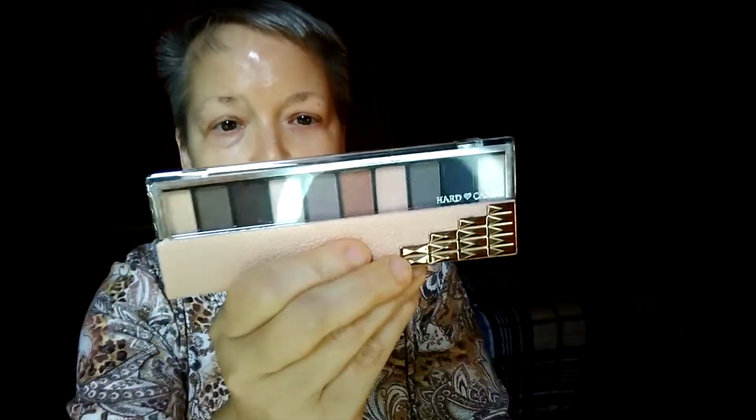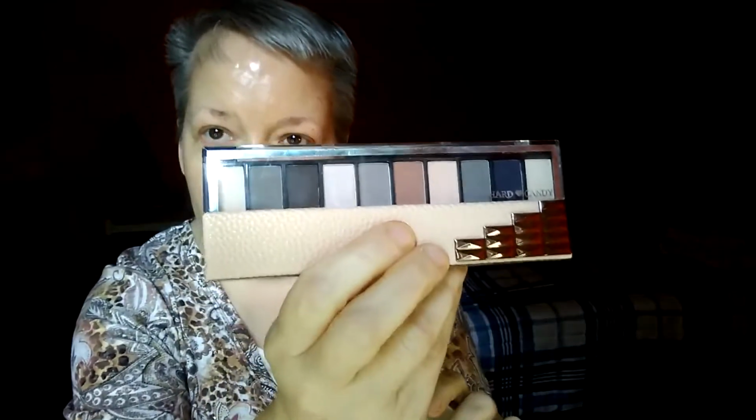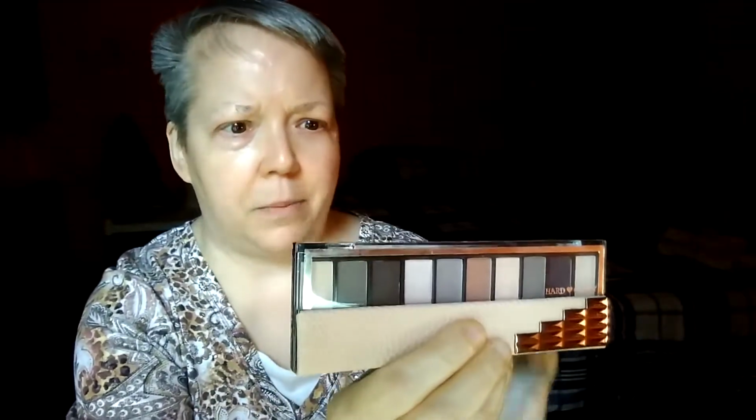For my eyes, I'm going to use the e.l.f. Eyelid Primer in sheer. For my shadows, I'm going to be using a combination of the Naked 2 Basics and the Hard Candy Birthday Suit. This is a matte palette. I think this is one of their only matte palettes. They might have another one out now.